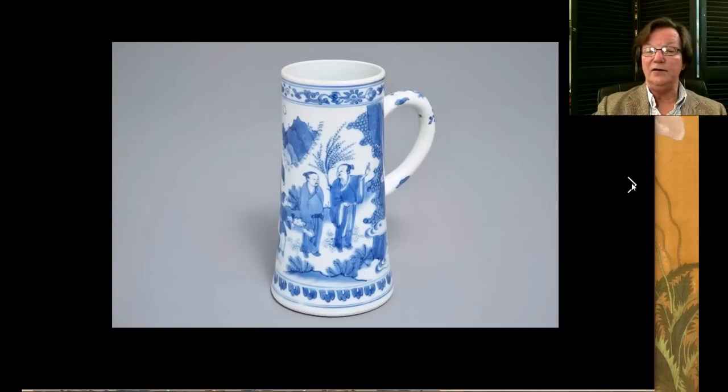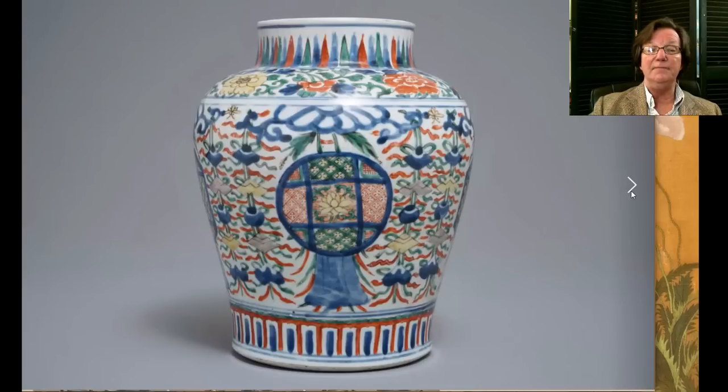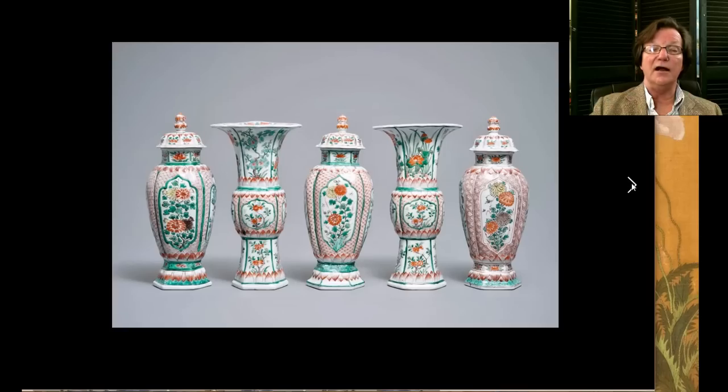And again, another well-known type of export transitional piece. These flagons or tankards with tapering inward and then slightly flaring at the top. Nice big handle on it. And then this nice jar. I like the jar because it's got this interesting circle pattern here with these diaper patterns in different colors within it, centered by a lotus blossom. I thought this was lovely, really nice looking jar.